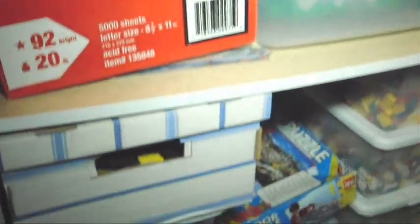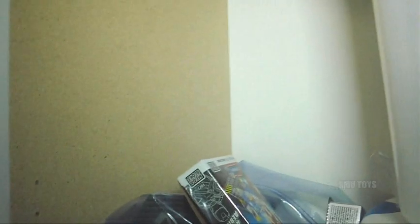All these cabinets are filled with my toys and action figures. This cabinet here has got all my G.I. Joe vehicles and stuff like that. And over here, this cabinet is filled with Lego, basically all Lego, mostly my older stuff. Across from that, this cabinet has some Lego, but it's mostly Mega Bloks.